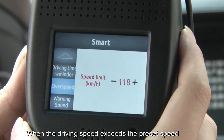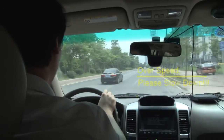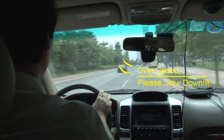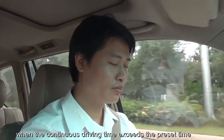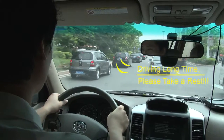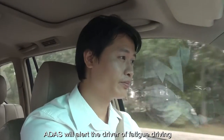When the driving speed exceeds the preset speed, ADAS will alert instantly. Overspeed, please slow down. When the continuous driving time exceeds the preset time, driving long time, please take a rest. ADAS will alert the driver of fatigue driving.